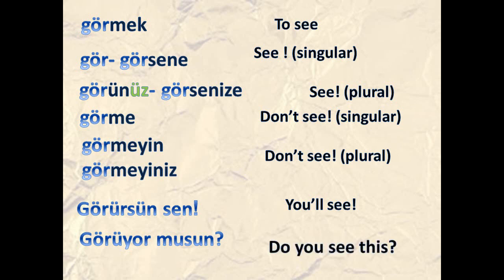Görürsün sen. It means you'll see. And that's a kind of threat, whether in a joke between friends or a threat like I'll show you. Görüyor musun? Means, do you see this? Like, do you see what's happening?